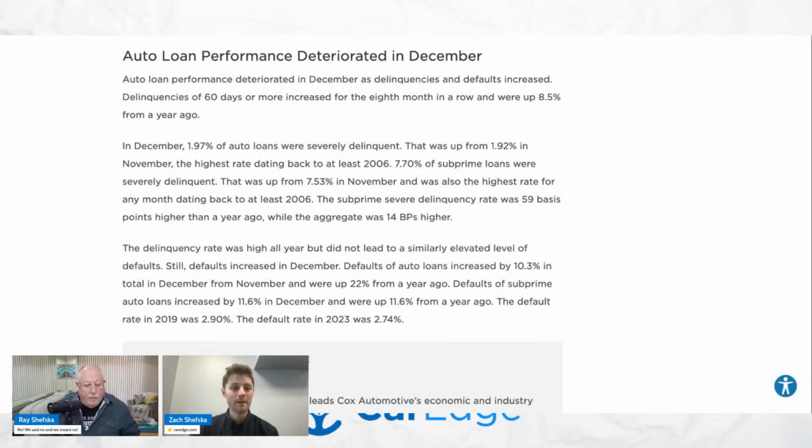In December, 1.97% of auto loans were severely delinquent, up from 1.92% in November, the highest rate dating back to at least 2006. November was also the highest rate dating back to 2006. So we're just setting new records. We've been setting new records for 8 straight months. Yes. 7.7% of subprime loans were severely delinquent. That was up from 7.53% in November. And again, the highest dating back to at least 2006.